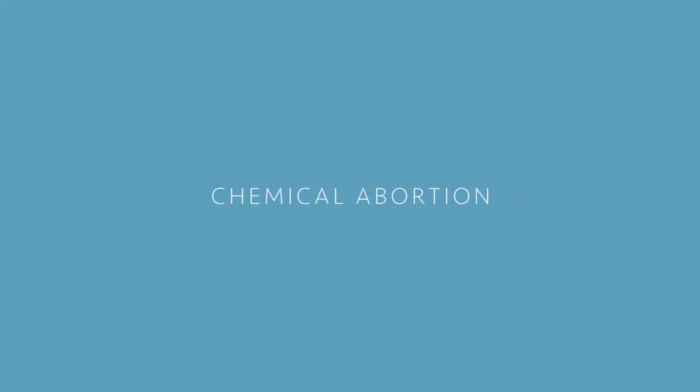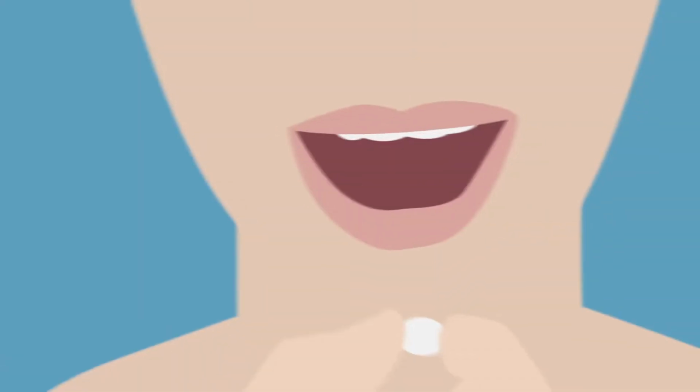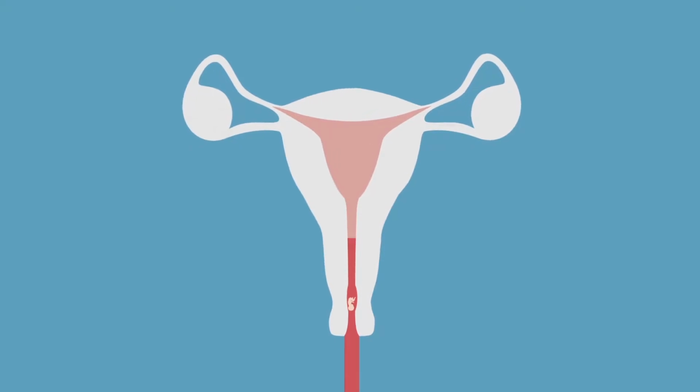If you have a chemical abortion, you take a pill, maybe two, and then a few hours later take a second group of pills, and then you would develop bleeding like a period, similar to a heavy period. The length of the period after the pills is very variable. Most women are going to bleed for at least a week.